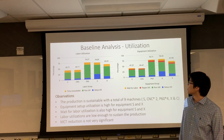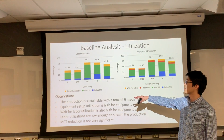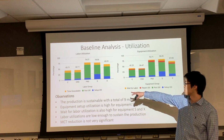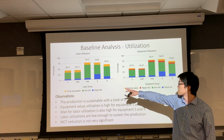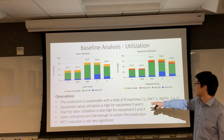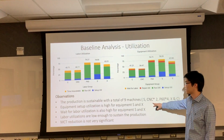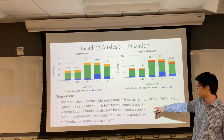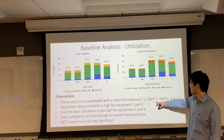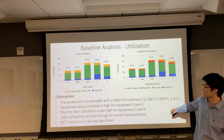And here's the analysis of the utilization of our base case. You can see there are some major observations we can get. The most important one: the operation can be done using 9 machines, 1 for S and 2 for CNC, 1 for P, 1 for X and 1 for C.